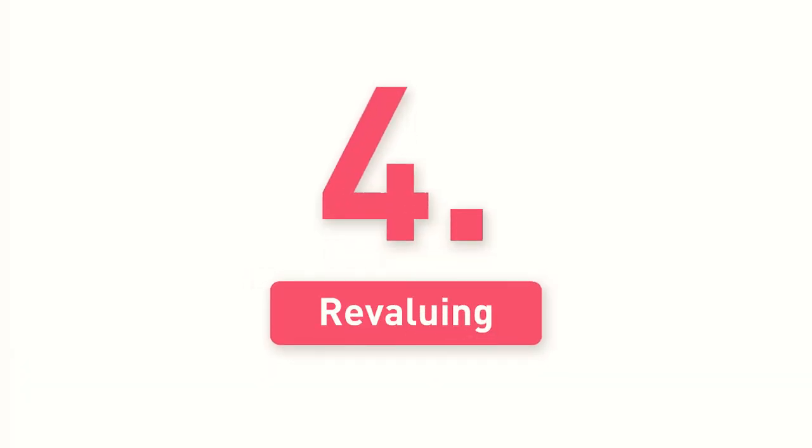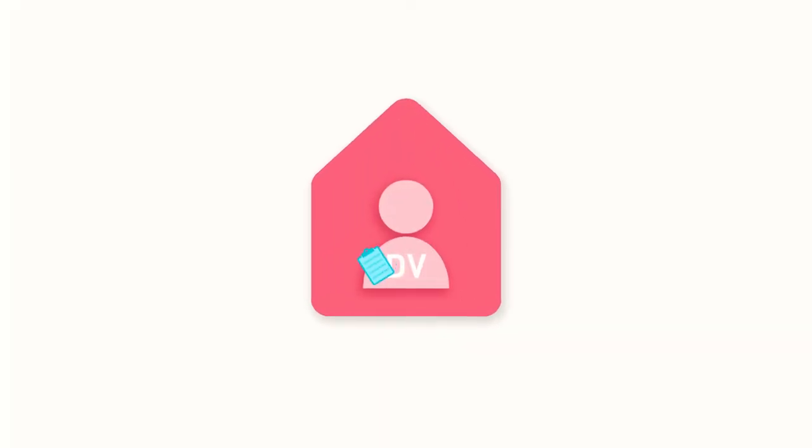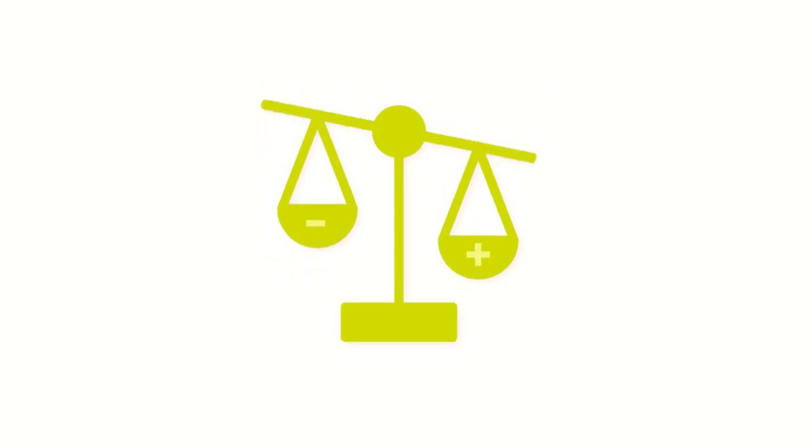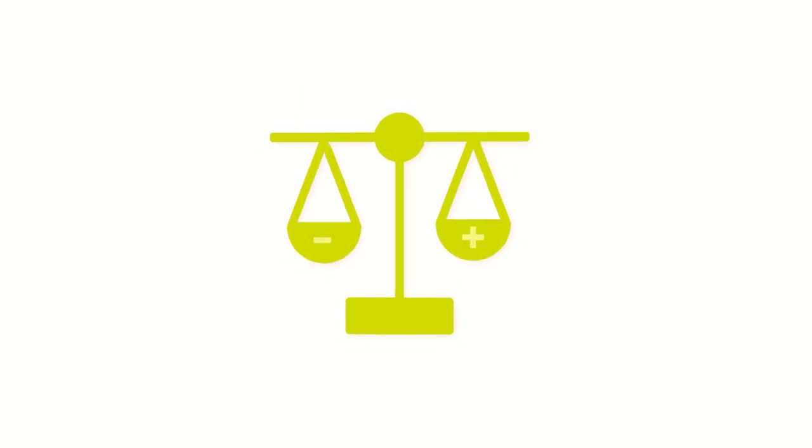4. If you're not happy with the value, a district valuer will visit your home and revalue. The district valuer may increase, decrease, or match the price of the original valuation. Their decision is final, and you will have 12 weeks to accept or withdraw from the sale.